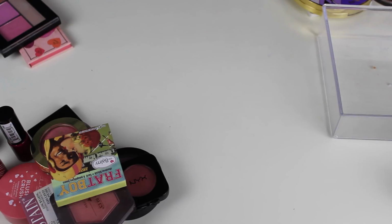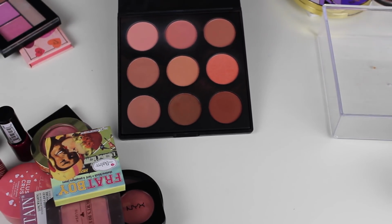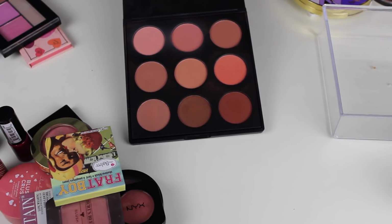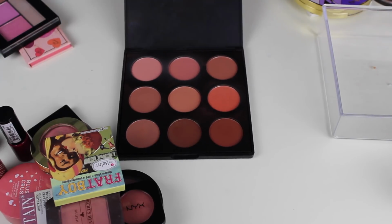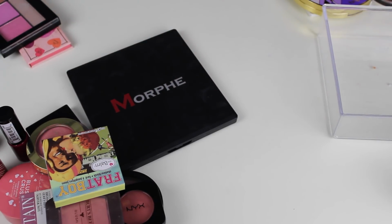This one from Morphe, this is their 9N. They recently put out some new blush palettes, and so I think I'm going to get rid of this one just because, honestly, they're all the same peachy tones. I don't need any more of those types of shades as it is, and so I don't need that.